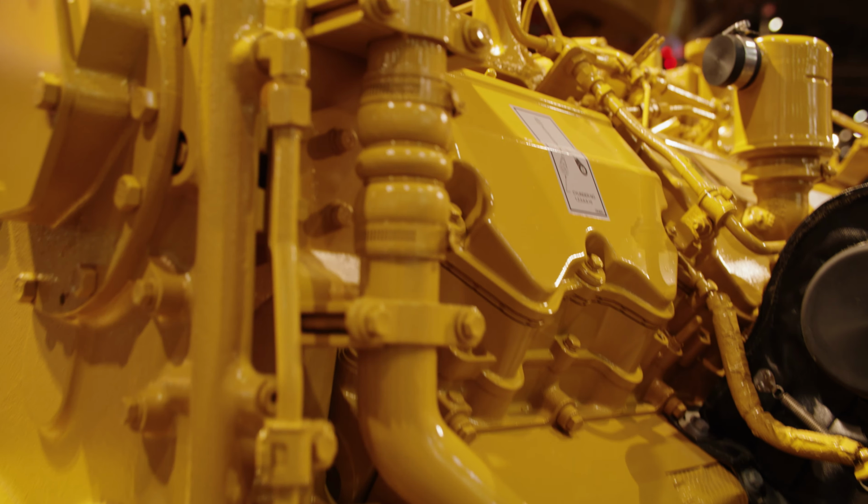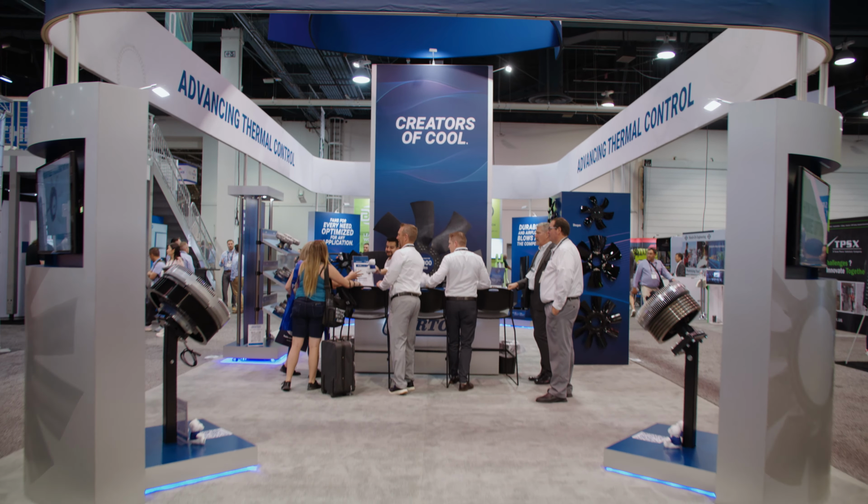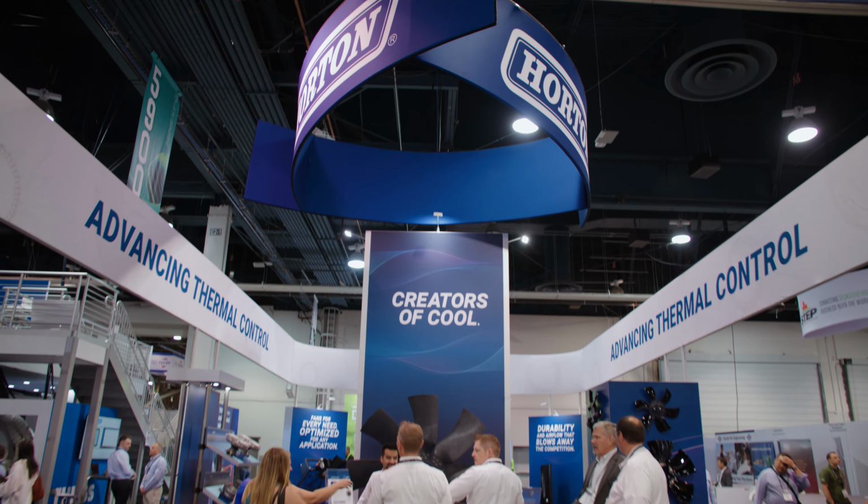The temperature of the truck and the cooling system is under pressure. So if we can provide a product that can deliver a lot more airflow, you're just providing a service to them where they're going, wow, we had this issue, you provided a solution, that's fantastic.